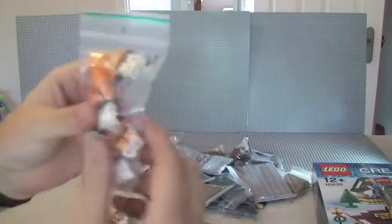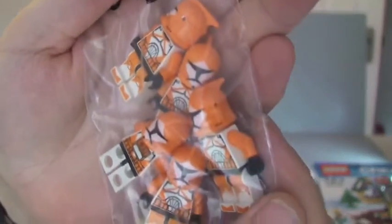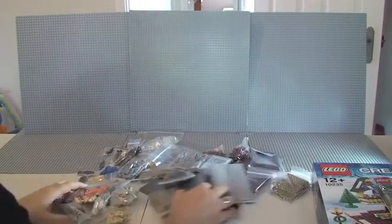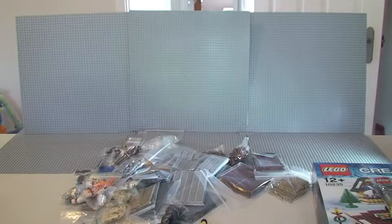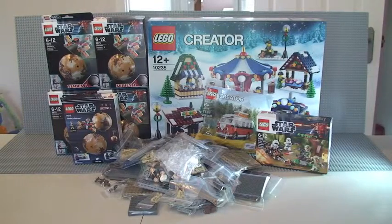This one, let's see there, one of those, and some bomb squad troopers. 1, 2, 3, 4, 5 of the bomb squad troopers. So that's it for this haul. I will just put this all into shot now so you can see it all together. Okay, there we go, there's the Lego haul all together. So you can see there, and I've taken you through each one.